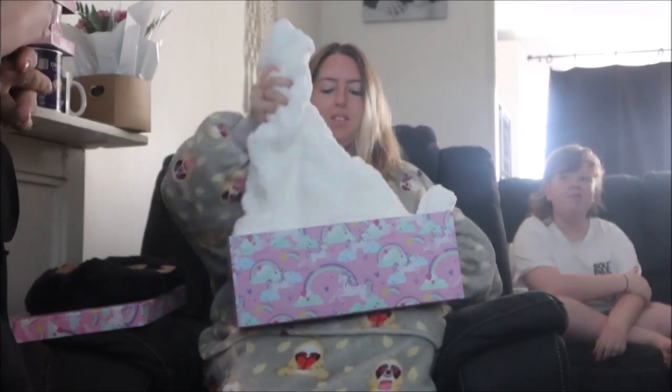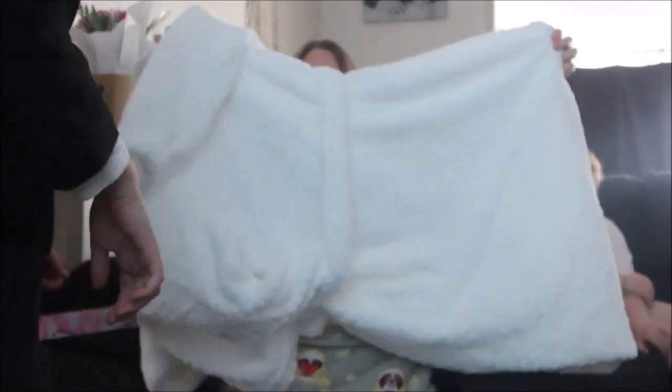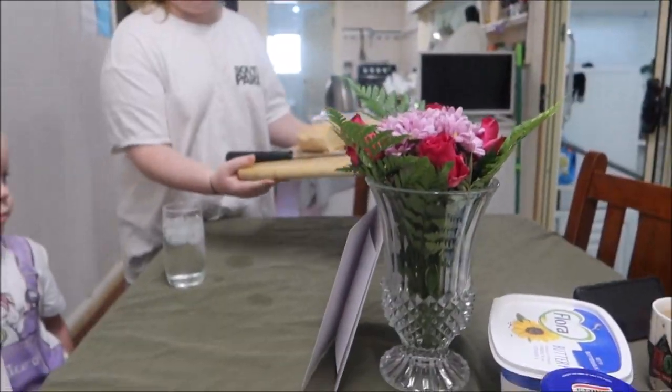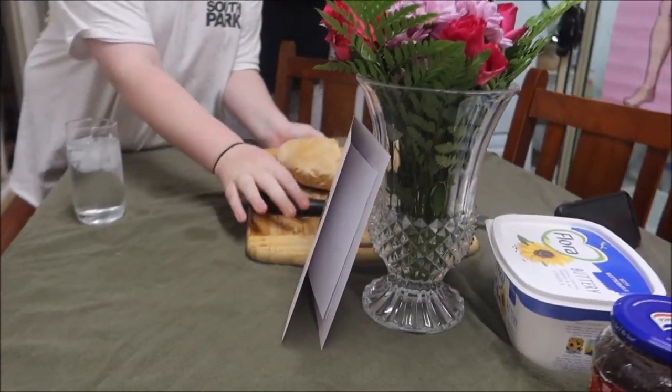Yeah. And the fun thing is what Lizzo picked. I've been hanging to see this. Oh my god. Is it a dress again? Yeah. That's so fluffy. I know, it's a massive one. Rocket coming in with that damper though. Mommy.